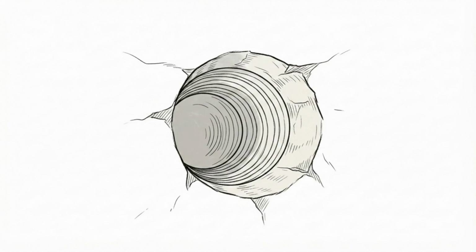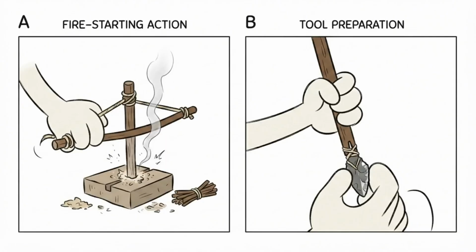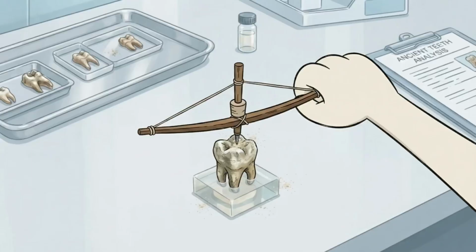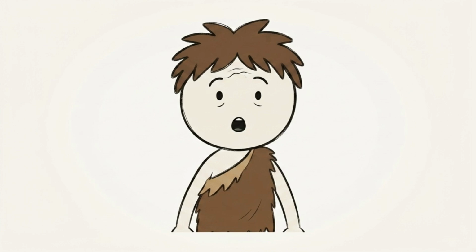of a rotating tool. The researchers believe the ancient dentists used a bow drill, the same basic mechanism used to start fires, fitted with a sharp flint tip. When they recreated the technique on isolated human teeth in a lab, it took less than a minute to bore a nearly perfect hole through solid enamel. Nearly perfect. When the images were shown to a modern dentist, his reaction was simply that the holes looked amazing.